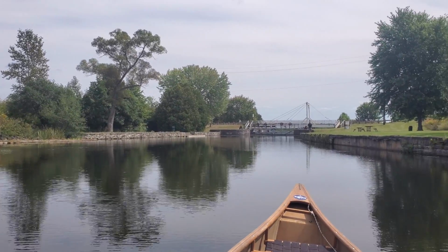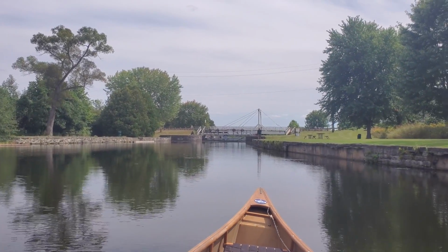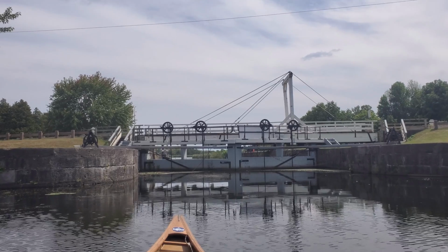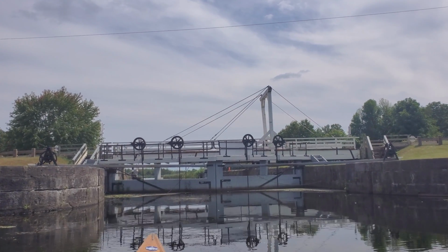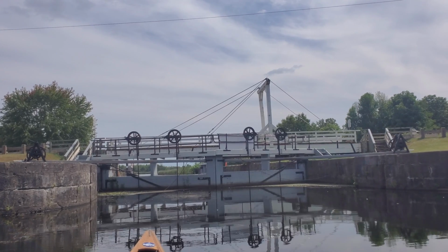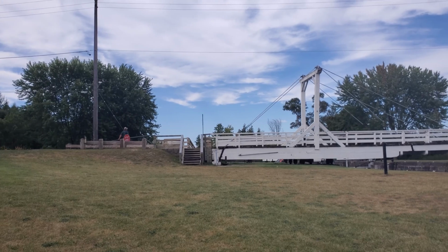And here I've arrived at lock number 24, Kilmarnock. And just beyond the lock gates you can see that there's an old swing bridge across the road here. So maybe if a bigger boat comes past later I might get to see them operate that. So it looks like my wish is going to come true.